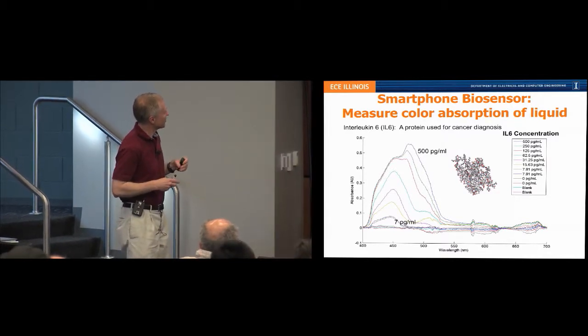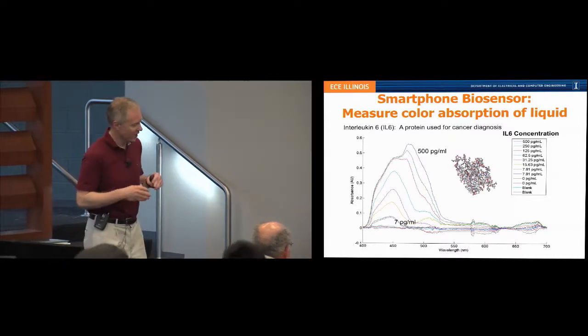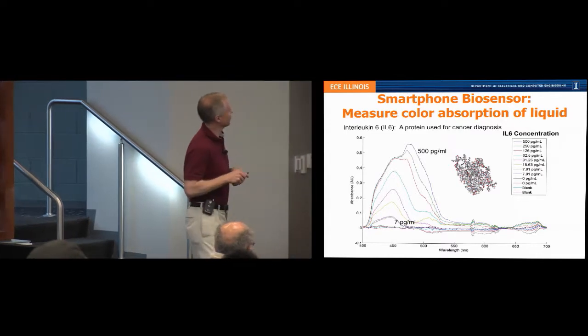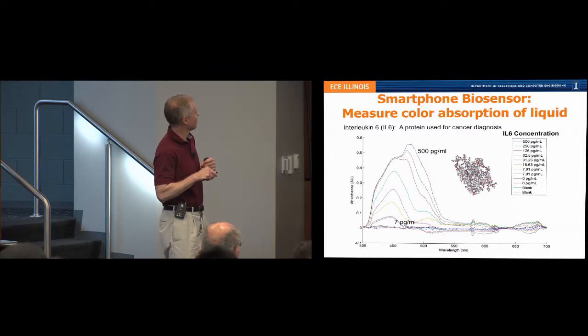So this is an example. This is the first test that we did using our smartphone, a test for a protein called interleukin-6, or IL-6. This is a protein that's used for cancer diagnostics very frequently. This is what IL-6 looks like. It's a protein. It's big. It has all sorts of electrons in it. The basic idea here is that the more IL-6 was present in the sample, the more purple the liquid gets.